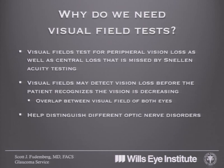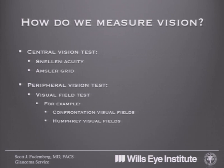But peripheral vision loss can be subtle, and that's part of the reason that it's so critical we have good tests to measure peripheral vision. And also, glaucoma is not the only condition that affects the peripheral vision. There are other conditions that are very important and can be diagnosed by measuring changes in the peripheral vision.